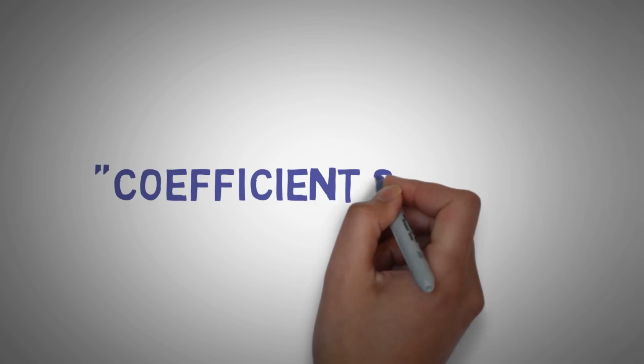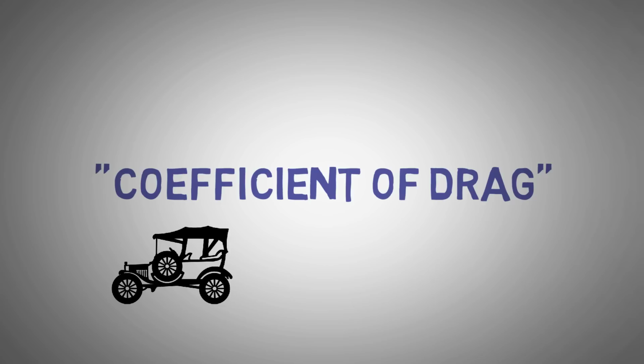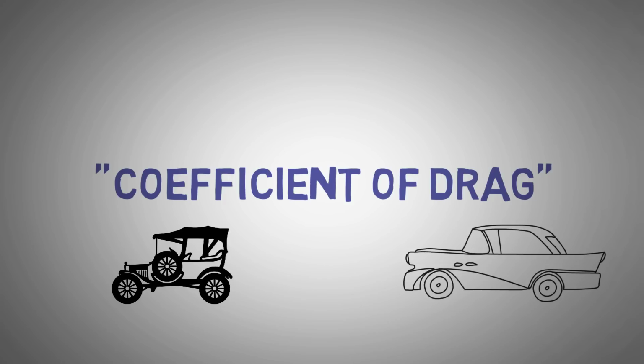Welcome to this video on the coefficient of drag. In this video, we will look at what coefficient of drag is and how it can be reduced. We will look at how coefficient of drag of automobiles has changed over time. And most interestingly, we will reveal one of the biggest mistakes of the US auto industry that turned them from leaders to laggards.